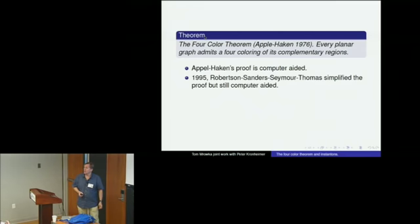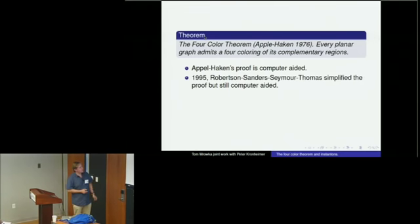I don't think so. I think it was like 2,000, except that they're not so small. Back then it took thousands of hours. In 1995, Robertson, Sanders, Seymour, and Thomas simplified the proof quite a bit, but it's still something like 600 or 700 cases that had to be checked, and that was still a lot of computer time.